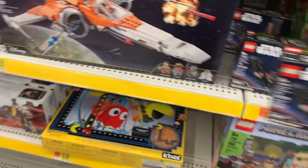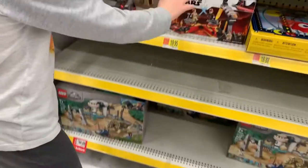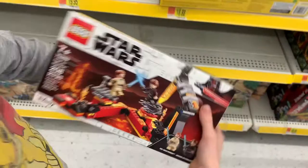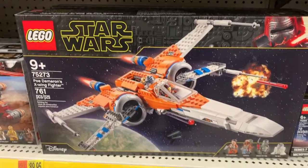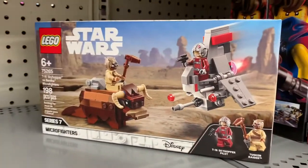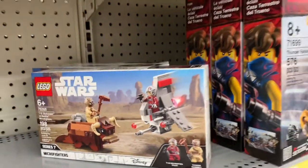Definitely wanna get this one at some point. And there's Zori. Yeah. Oh man, not seeing any. Yeah, this is a new set, Mustafar. Yeah, I really, really want this X-Wing. Yes, the Bantha. Shout out to all you Bantha Bricks Facebook members.